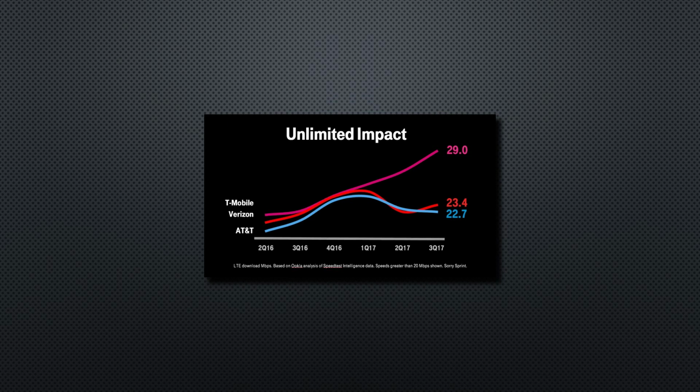Yeah, T-Mobile points out that the average LTE speeds for Verizon and AT&T have fallen since both companies revived unlimited data plans. The funny thing is, though, speeds greater than 20 megabits per second shown. Yeah, but why does it matter what the speeds are when you don't even have true unlimited? Did you read the bottom? Yeah. Is there something I missed at the bottom? Speeds greater than 20 megabits per second. Sorry, Sprint. Sprint's not even on there? No! Oh, ouch. Need some ice for that. I knew you missed it when you were like, wait, what? I totally missed that. I was just going to rag on them for even daring to mention speeds when you don't get unlimited use of it.